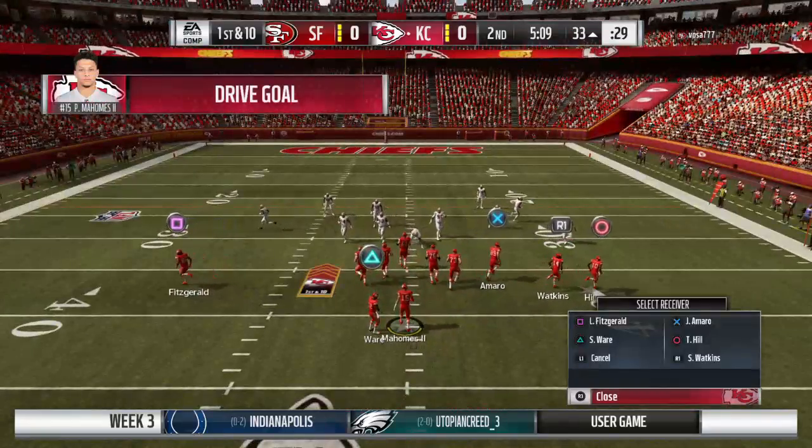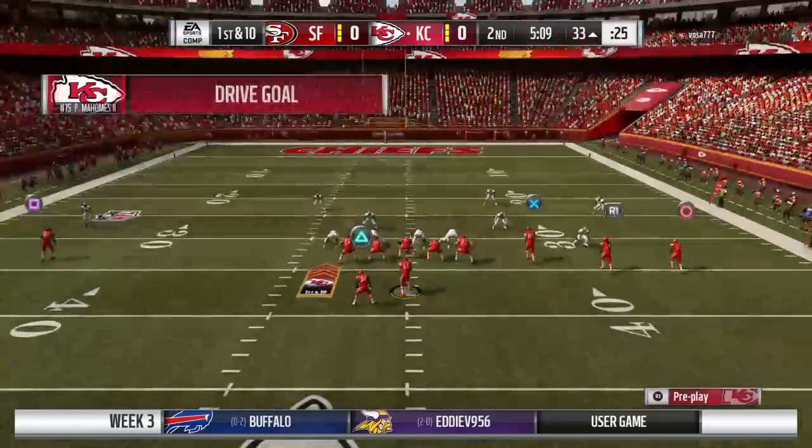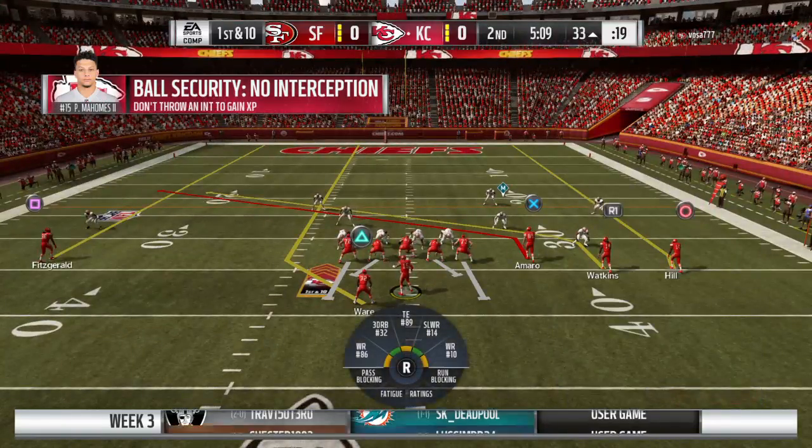Yeah, and unfortunately for them, the only thing that matters is part 2, right? Because once they threw the interception and finished off the drive, that does them no good to go back and say, well, you know, we had a good one going. Finish things off. That's the only way you can get it done.